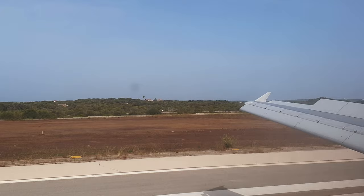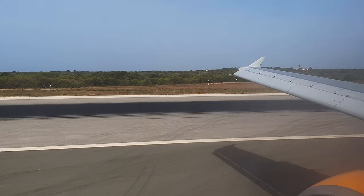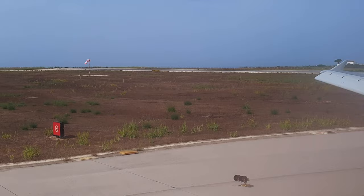Ladies and gentlemen, a very warm welcome to Mahón in Menorca, where the local time here is an hour ahead of the UK. It's just approaching 11:05. For your own comfort, but mainly safety, we'd ask you to remain in your seat with your seatbelt securely fastened until the aircraft has completely stopped and the overhead seatbelt signs have been switched off.